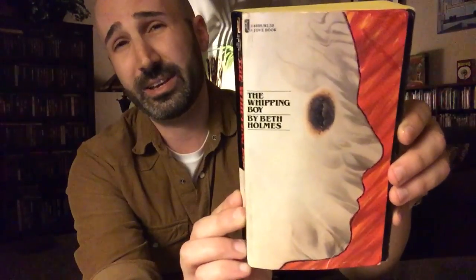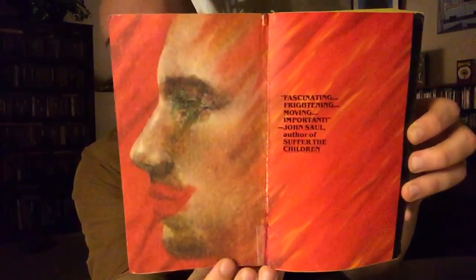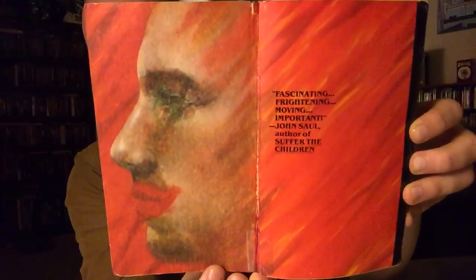Okay, the next one, this may end up becoming the best discovery of today, of this whole haul. This one looks really intriguing to me. Another book I was not familiar with until I looked it up. This is The Whipping Boy by Beth Holmes, and it was put out by Jove in 1979. It's got a pretty simple yet striking cover there. And then there is this step back cover art, which is quite intriguing and lovely. But yeah, I looked it up. It does have some pretty good reviews, I believe, and it sounds really intriguing.